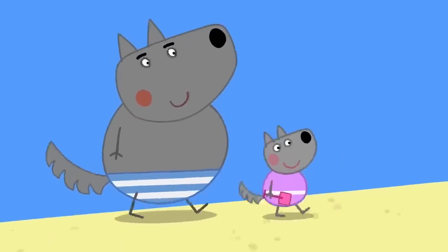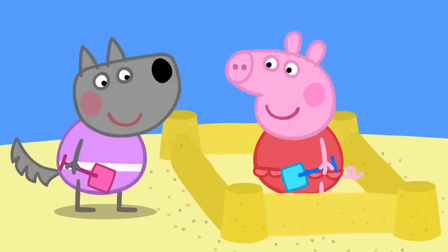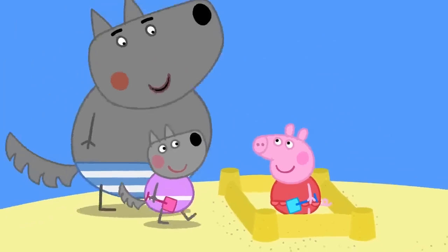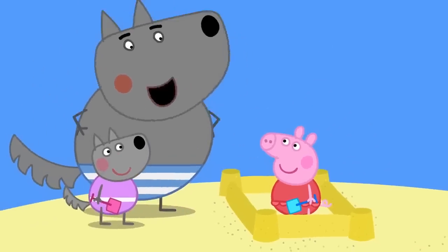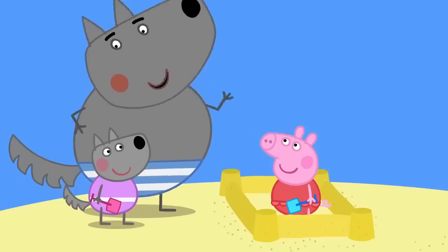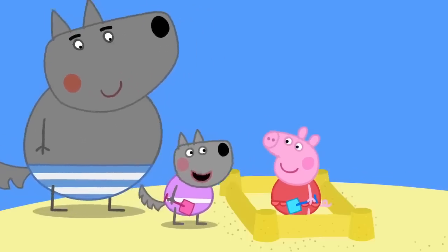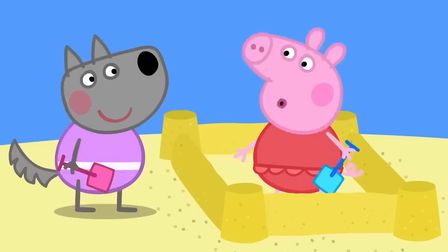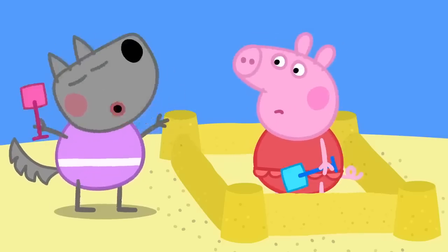Wendy Wolf is at the seaside too, with her daddy. That's a good castle. Thank you, Wendy. I like the walls. Nothing like good, strong walls. What are they made of? Straw? Sticks? Bricks? Sand. Excellent. Let's make something in the middle. Like what? How about the biggest sandcastle in the world?